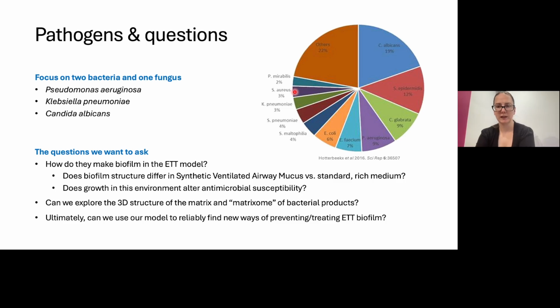The questions we've been asking over the last 2.5 years have been: how do these pathogens make biofilm in the tube model? Does this biofilm structure differ when we use our synthetic ventilated airway mucus versus standard rich laboratory medium? Does growth in this environment alter antimicrobial susceptibility? I think talks from other speakers this morning have queued that up very nicely, that growth in host mimicking environments can massively increase antimicrobial tolerance. And can we explore the 3D structure of the biofilm matrix and what it's made of in these biofilms?